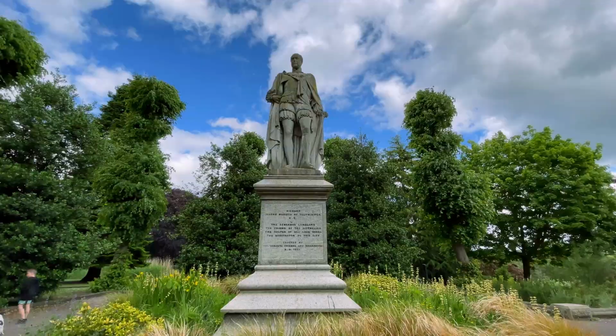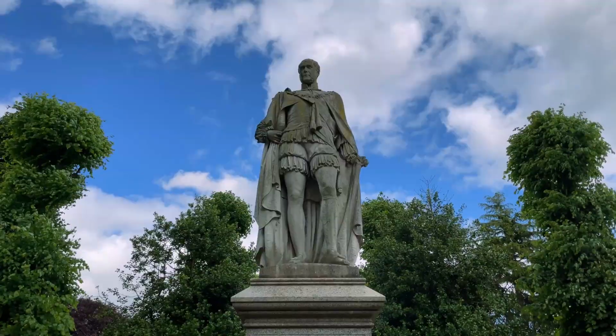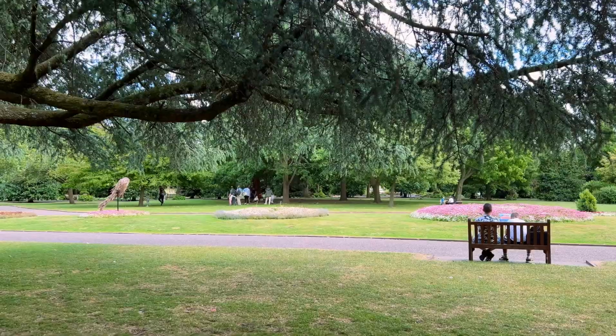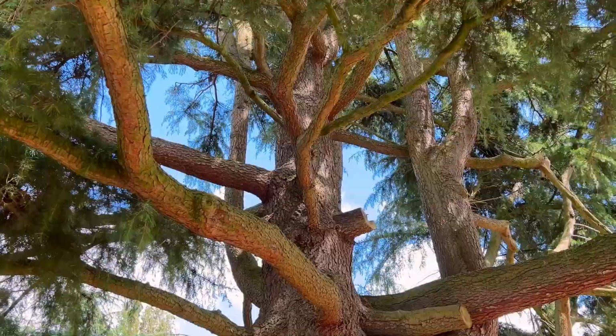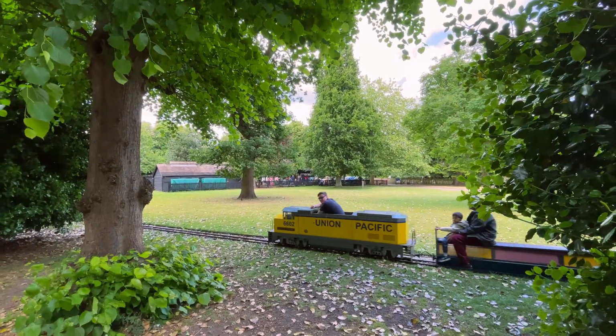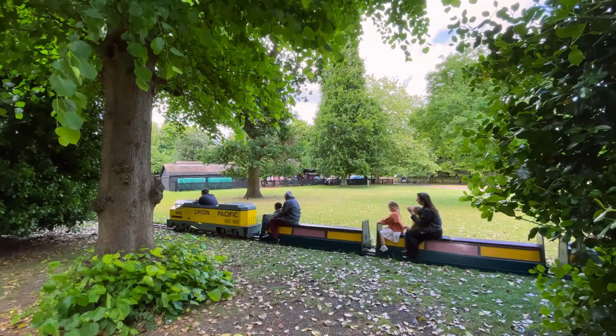Tell us more. This park opened in 1867 and was funded by the second Marquess of Westminster. Richard was his name, and covering approximately 20 acres, it is recognised as one of the finest examples of Victorian parks in the northwest of England. It has a miniature railway, but that's not free. It does look fun though.